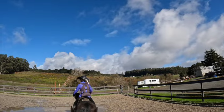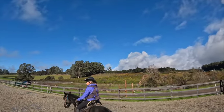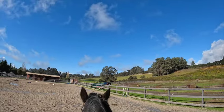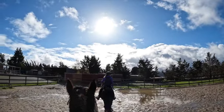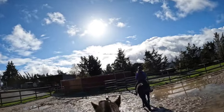So again, we keep it wide, but if they're going just one direction, then we try to block the direction we don't want them in. Okay, so now we're going to go back through it. So as you get here, you might have to open your left rein and bump with your right leg if you want to go in the water.